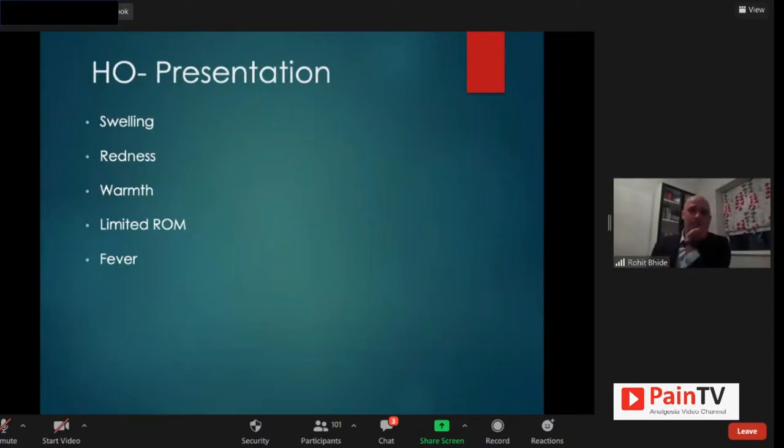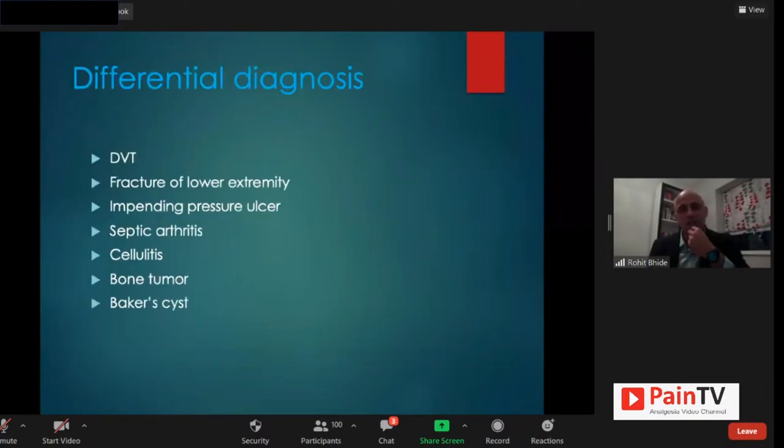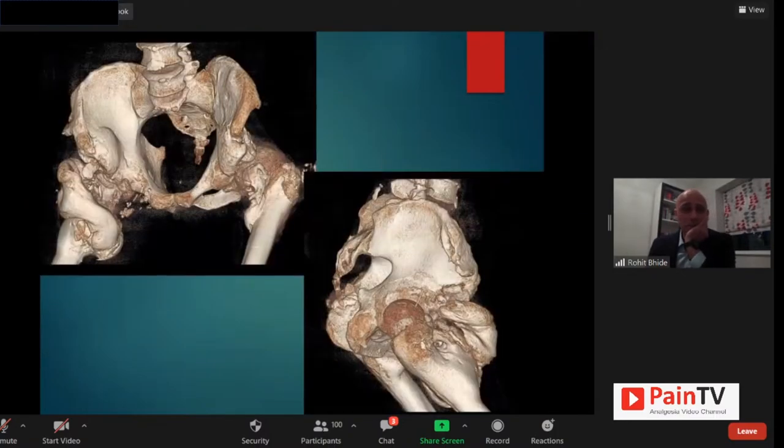So how does it present? I've written down a set of symptoms that heterotopic ossification presents with in the initial stages. And if I were to give these symptoms to an acute medicine specialist or a surgeon, the differentials I'd get would be along these lines: a DVT, a fracture, a septic arthritis, or a cellulitis. It is because we are in the rehabilitation medicine domain that we are able to pick up a heterotopic ossification early on. This is another example of a patient who presented to us with restricted right hip range, but by the time he was assessed and evaluated, the HO had already progressed and matured.